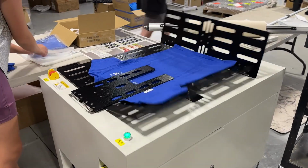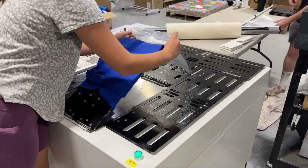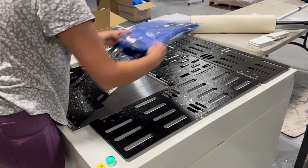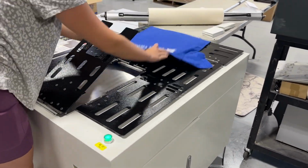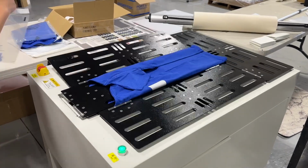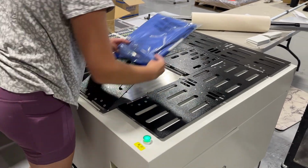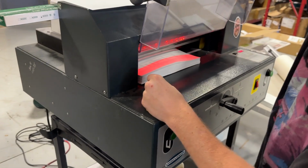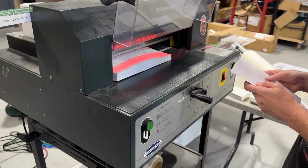And then we've got the t-shirt folder going now. My daughter comes in to help us with this. So she folds and bags all the shirts and then puts sizing stickers on them. At the same time, we've got Jacob working on some transfers, getting them cut down to size. Everything's just humming along at the shop.